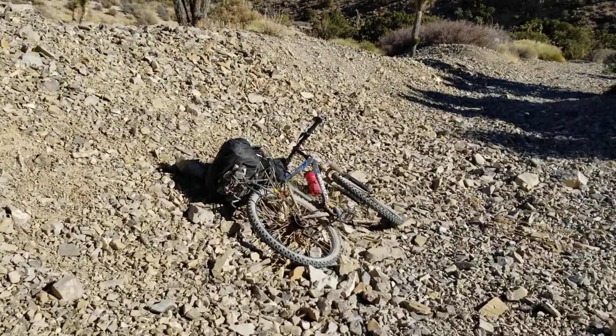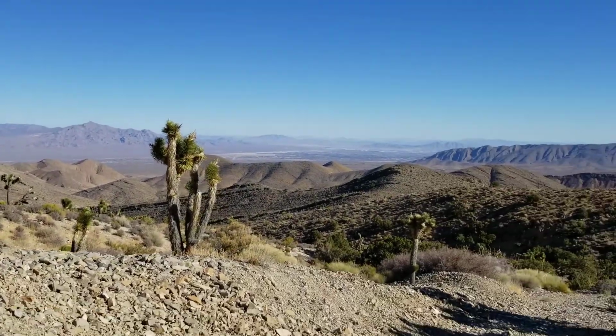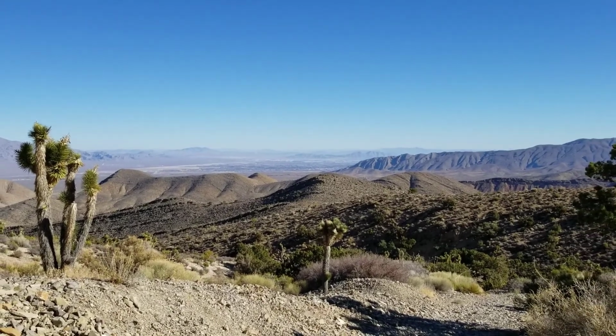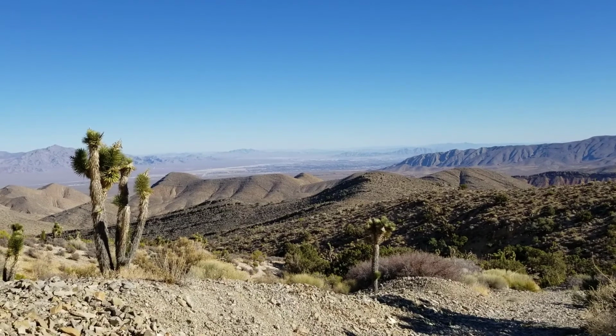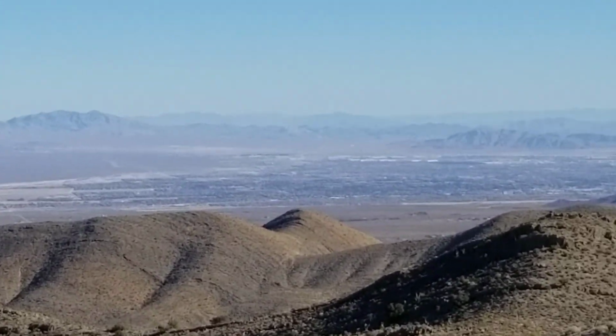There's the silver bullet. And then you can see what a beautiful view. There's Centennial Hills. We're at about 5,600 feet. Centennial Hills down in this area.